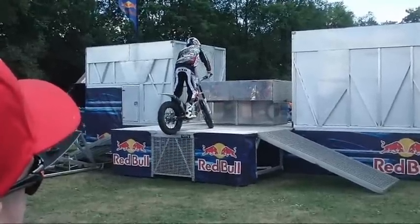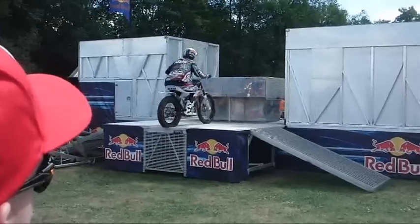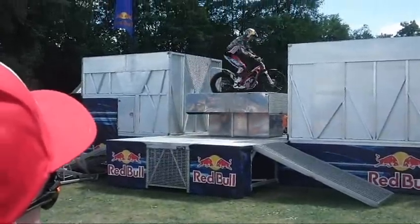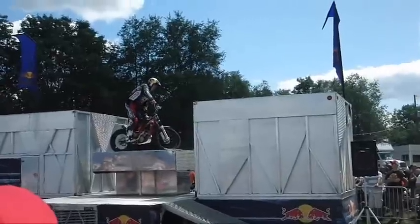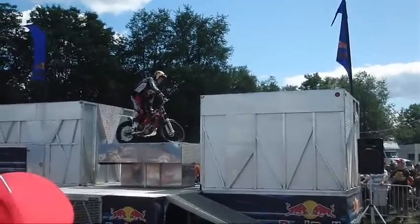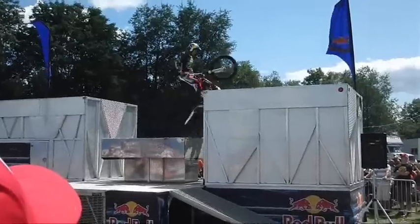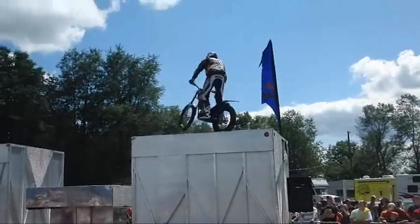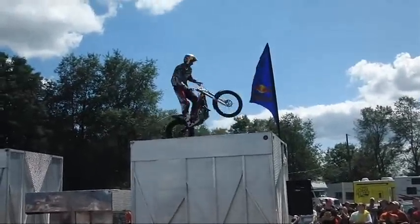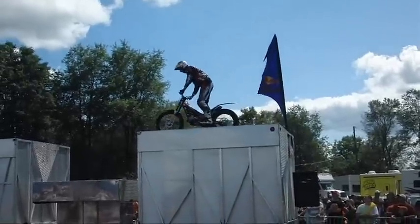So hopefully he can make it up this next undercut step right in front of him. On the throttle, right up on top, and hopping the bike directly into position. No screwing around up on top of there. And one more up to the roof of the rig here. On the throttle and blasting up that last step, no problem. Turning the motorcycle around, up on the front tire and the rear tire. Not afraid of falling off, I suppose.